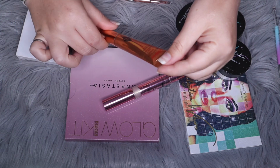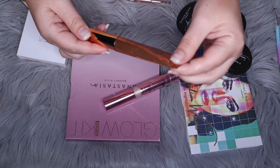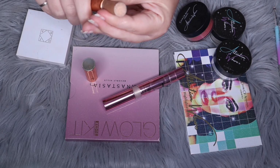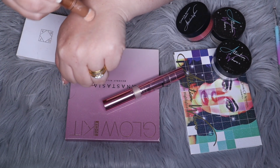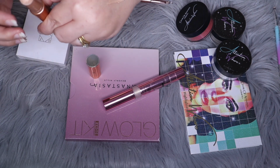Next up, I have this liquid one from Charlotte Tilbury. This is the Beauty Light Wand Easy Highlighter. This one is in Spotlight. Again, this is not my favorite formula, but I did pay big bucks for this one, so I'm going to keep it for now, and hopefully get some use out of it. But if it's not used in the next like 6 months, I'm going to get rid of it.